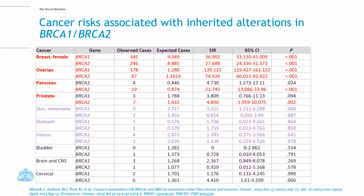I've highlighted a couple of cancers in purple here, and the reason I've done that is because some of the data about these is interesting, but also conflicting, and I'll explain that in a bit more detail later in the talk. The cancers there that I haven't highlighted are ones for which evidence of an association is lacking. So although these cancers have been reported in carriers of BRCA1 and BRCA2 alterations, they don't happen any more frequently than they would in the general population.